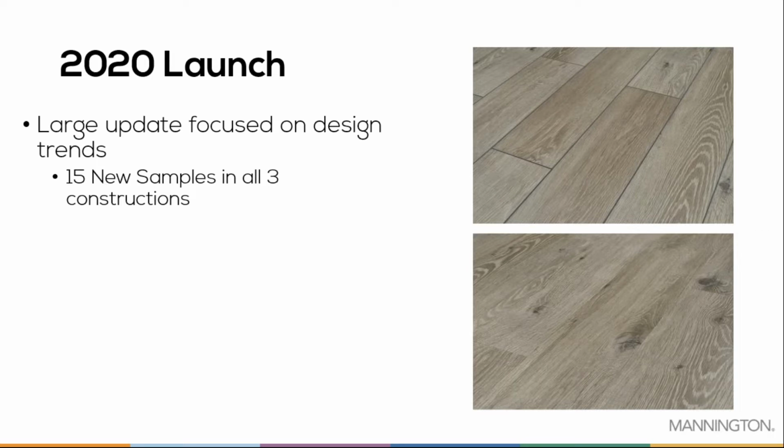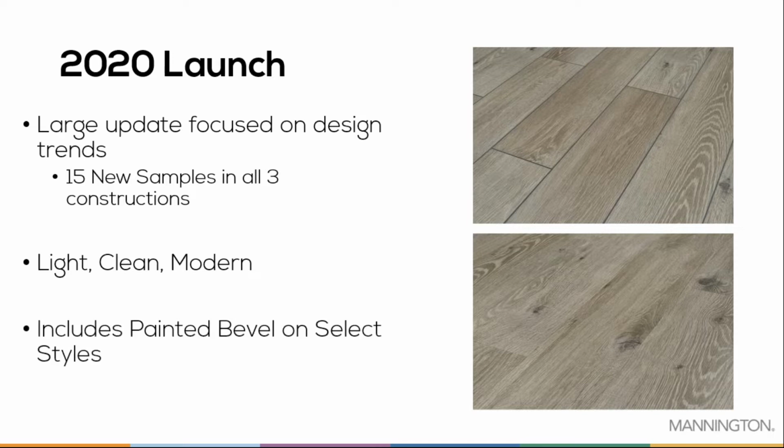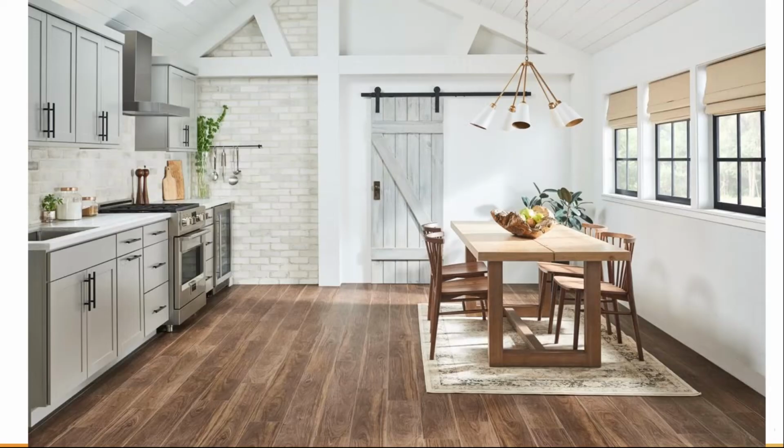In general, the launch in 2020 will be light, clean, and modern. Also in 2020, we're bringing painted bevel on select styles. This complementary feature really makes certain styles pop and is a great add for 2020. So now I'll take you through the exciting new products.